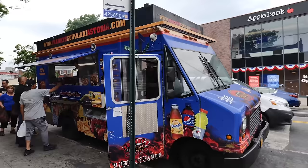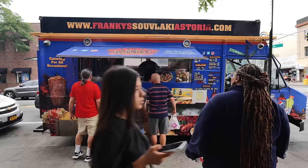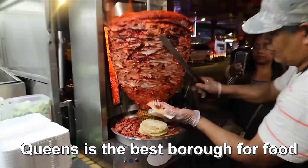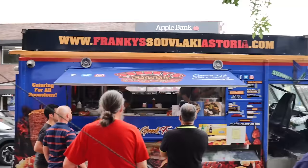We saw people of every skin color and ethnicity showing up here, supporting a local institution. I love Astoria. I say this every time I'm in Queens, that Queens is the best borough in New York City for food, and I know you're not going to argue that. Best borough for food, best borough, period. I'm biased, I'm a born and raised Queens kid, but I love it. This is one of the places that make Astoria and Queens in general very special.